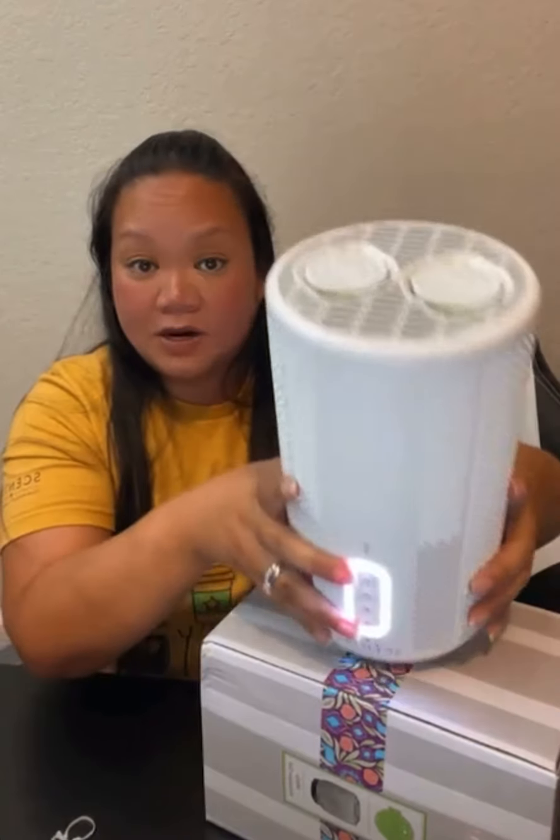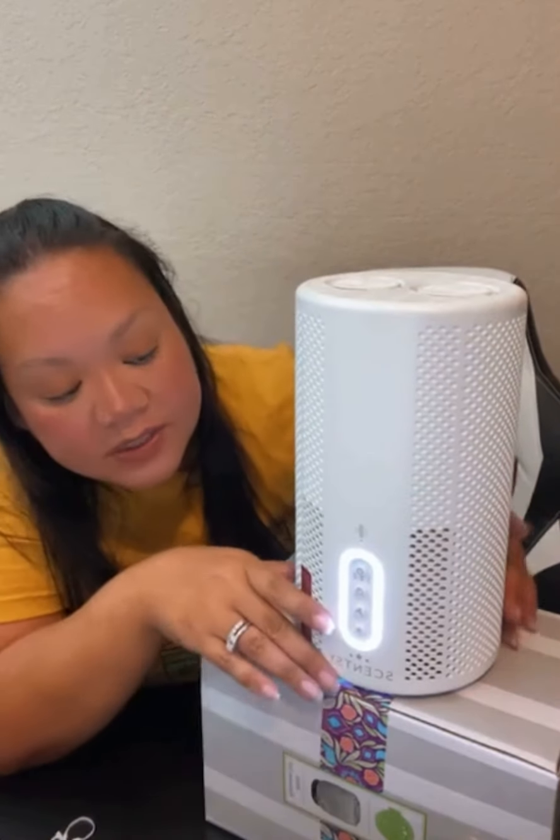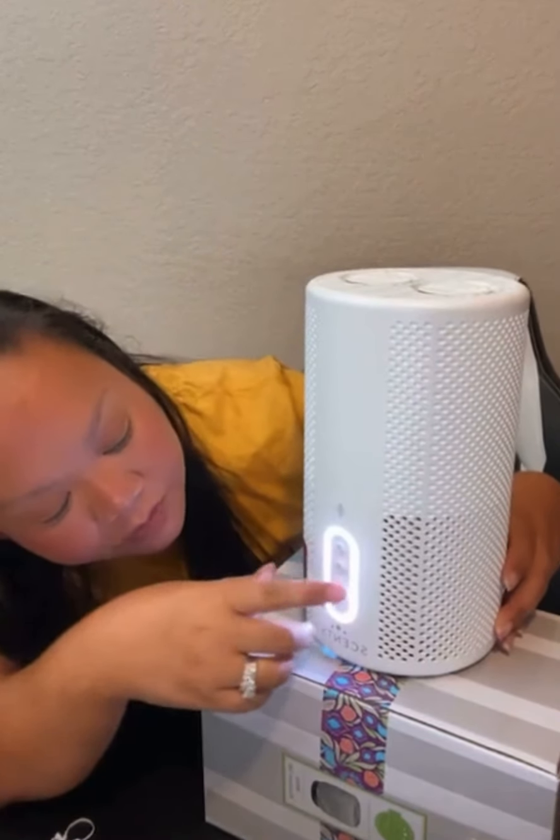So I wanted to set him up for success, make sure he had the air purifier so that he's protected and at least clears and cleanses the air around him, because it does help with 99.99% of the environmental yuck next to his head where he sleeps at night. So it's on, and then you can set a timer on it as well. There's a 2, a 4, and an 8.